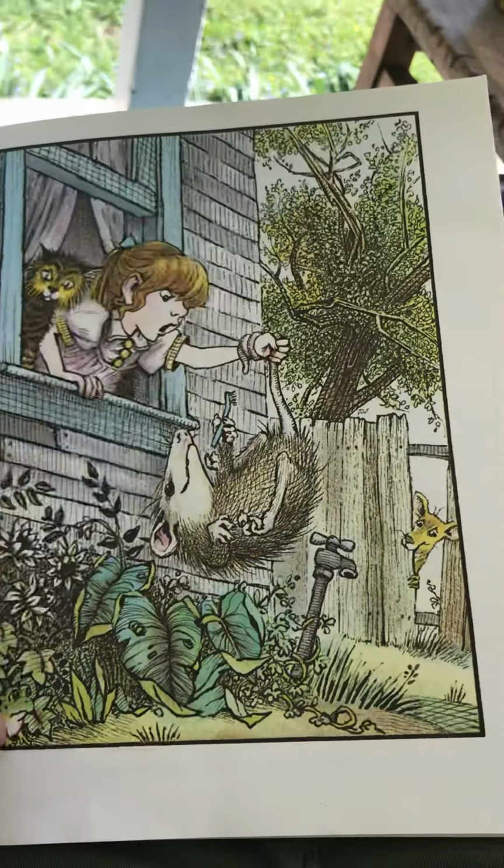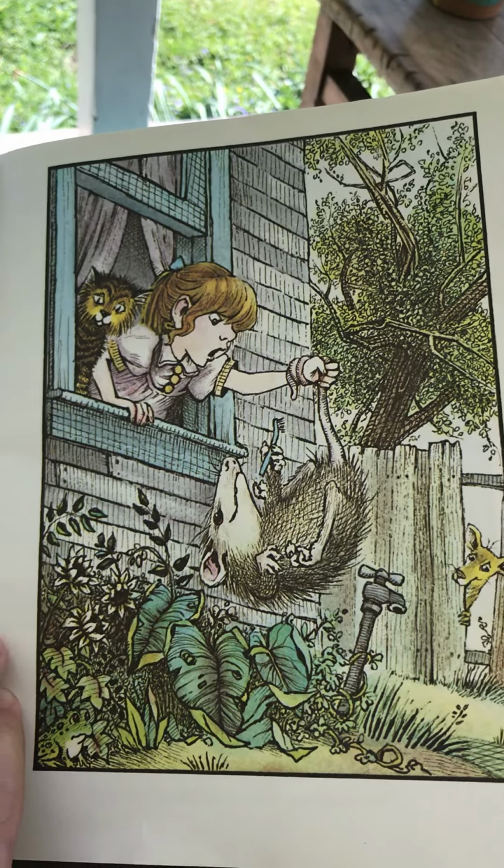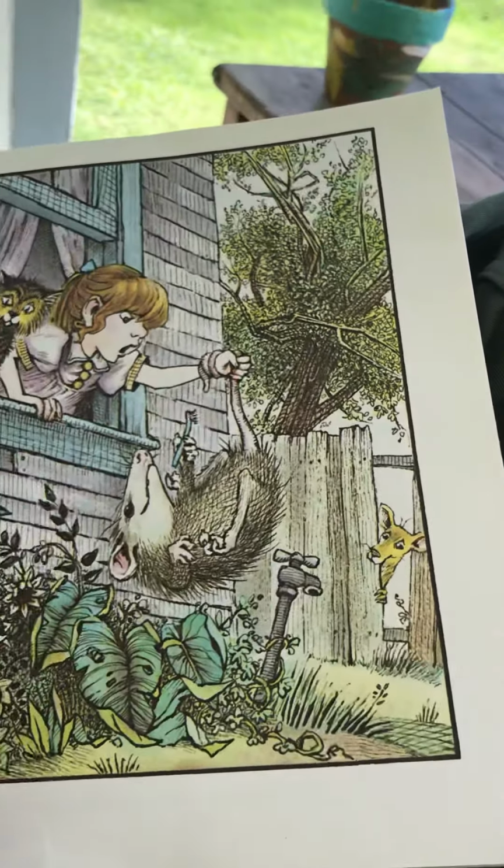You grab him up by his skinny tail and carry him off. That's what you do. Get out of my bathroom, you possum!